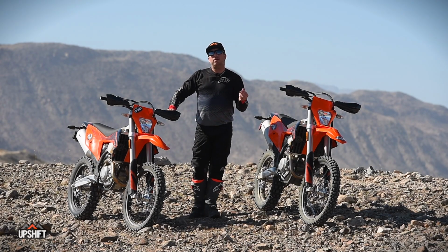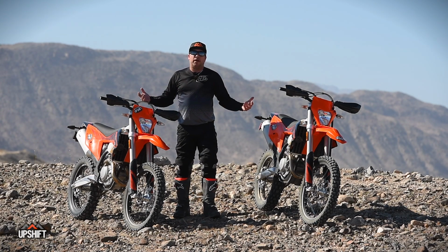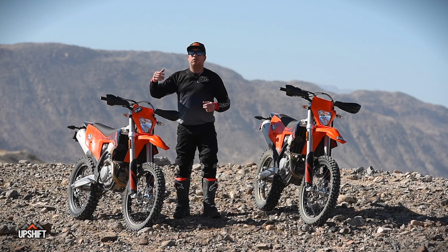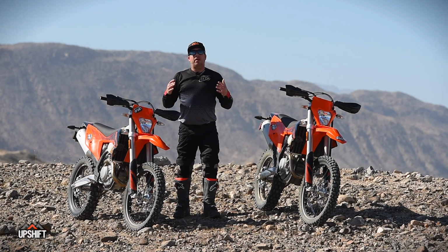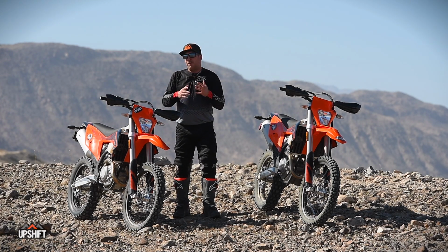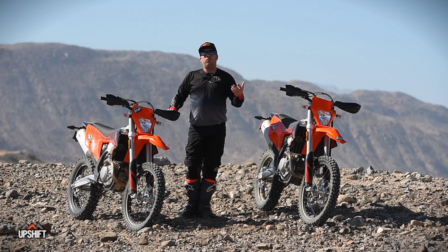They've always made the EXCs a little bit softer because, yes, it's a dual sport bike. And you're trying to set it up for a wide range of riders, riding ability, as well as riders ride different terrain. You might be in the desert, you might be in the jungle, you might be in open land. So trying to find that happy medium is pretty tough. You could be 250 pounds, you could be 130.